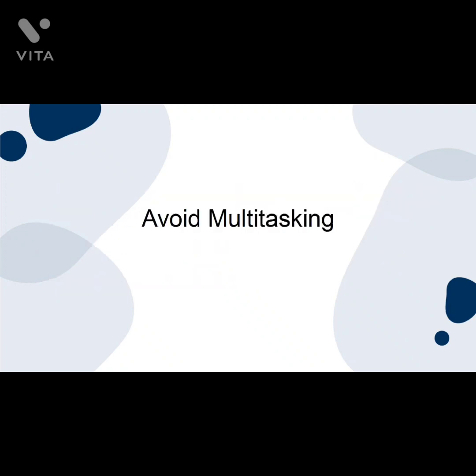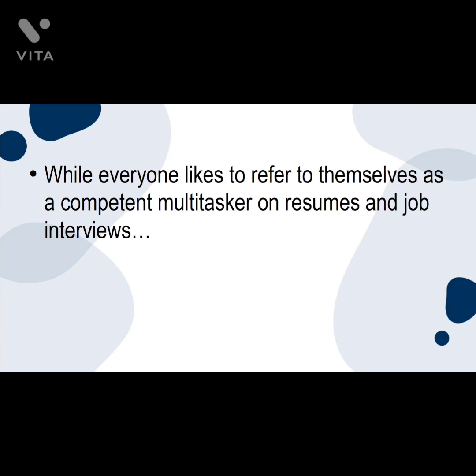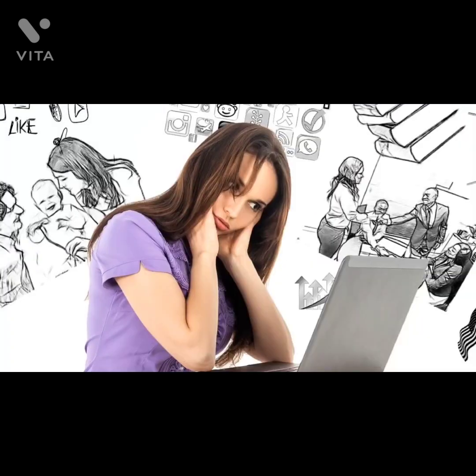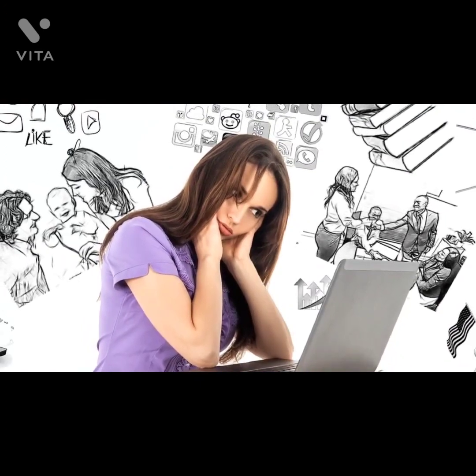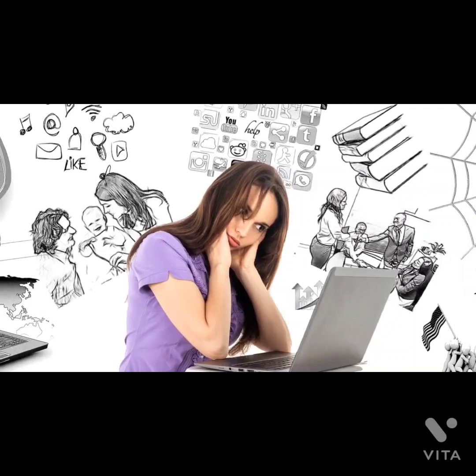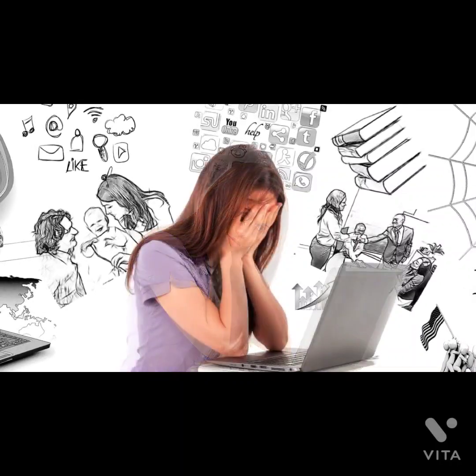Avoid multitasking. While everyone likes to refer to themselves as a competent multitasker on resumes and job interviews, juggling too much at once means you're inevitably going to drop something. If you work on too many things at once, you might feel you're getting more done. However, this is not always the case. When you multitask, you may end up starting a lot of tasks, but finishing only a few.